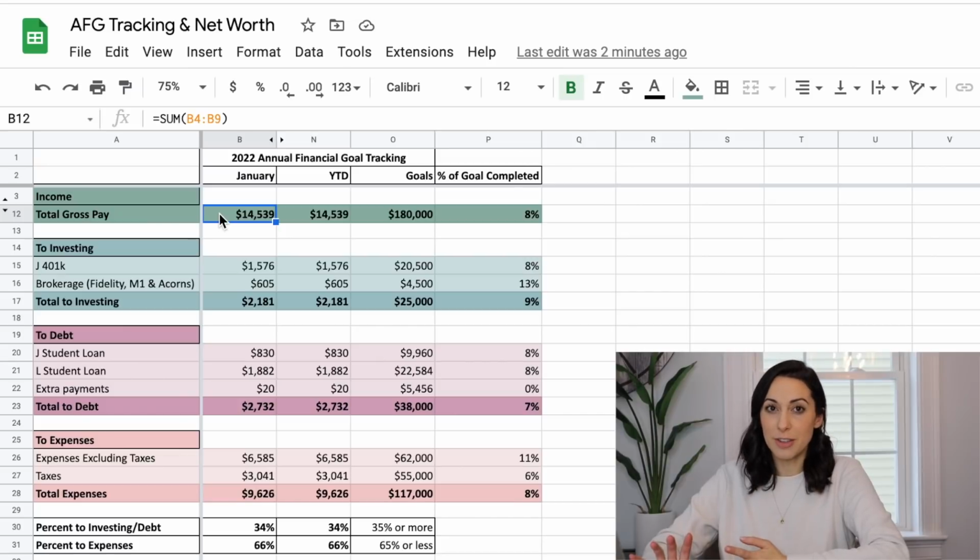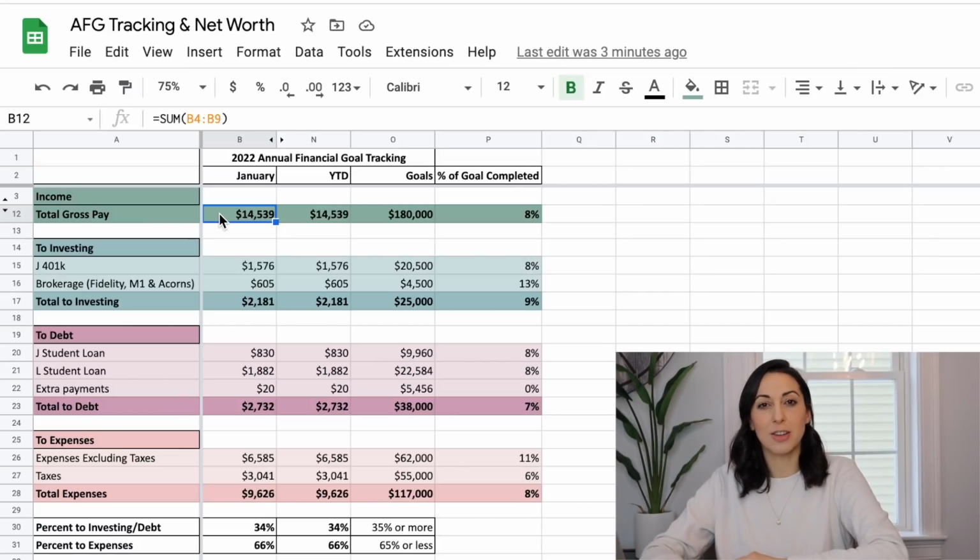So yeah, we are on track for January. January was a bigger income month though. So yeah, we'll keep an eye on it as we go throughout the year. I do these updates every single month so you guys can follow along and see how we do.